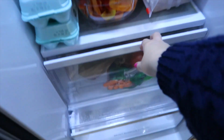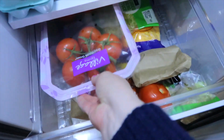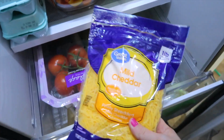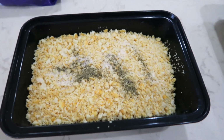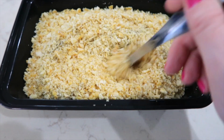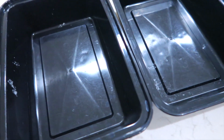Now I'm looking for shredded cheese. Please have shredded cheese. Oh, thank goodness. I'm a little worried there. I didn't see it at first. I added a 1/4 teaspoon of salt and an 1/8 teaspoon of pepper to the Ritz crackers. I'm mixing it in really well. This one will be for milk, and this one is gonna be for cheese.